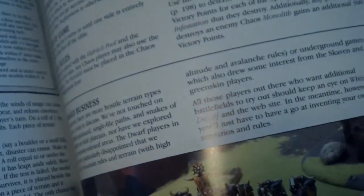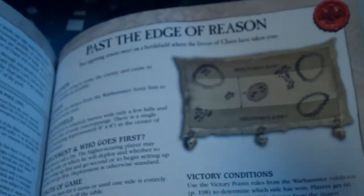And this is what I played in the Bretonnia bat rep. I merged the Oasis' Hours and Battle Amid the Dunes, and it didn't change the game that much. Added some spice, I think. Here's playing on lava, or playing in the Realms of Chaos, Past the Edge of Reason.